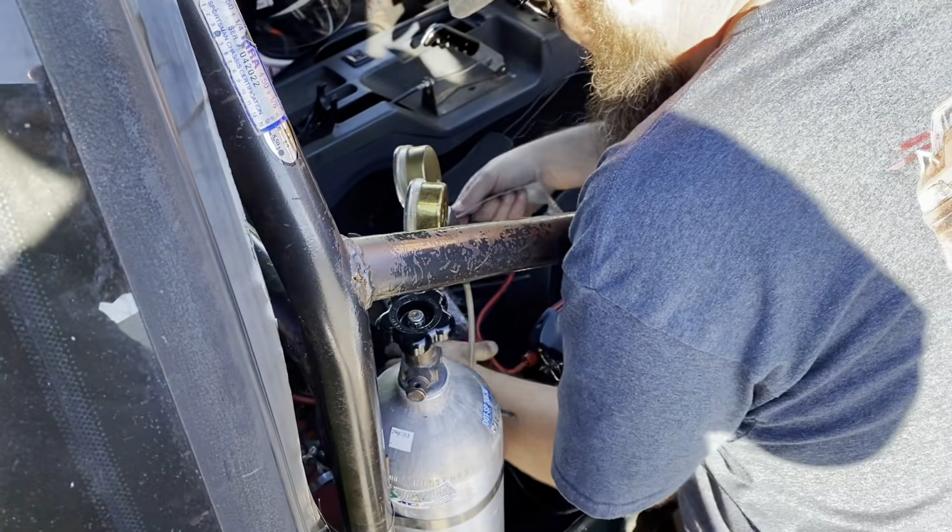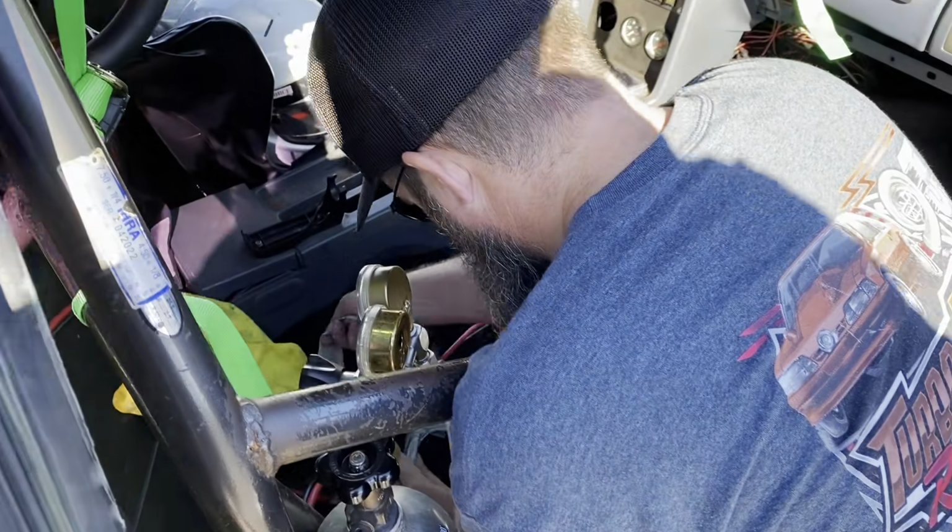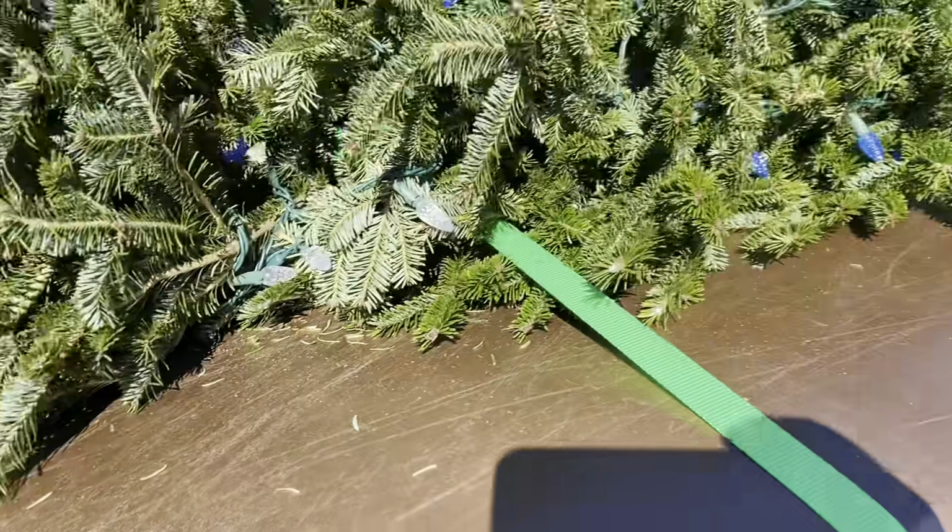This is going to be like Chevy Chase and Christmas. What's the name of that movie? Christmas Vacation. This is going to be like Christmas Vacation with Chevy Chase. We're going to be pushing buttons, and we've got quite a few lights to put on here. I don't know if we're going to have as many as some of the other cars though. We'll see.